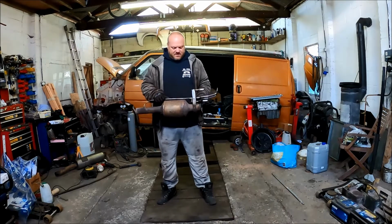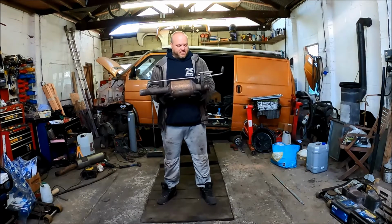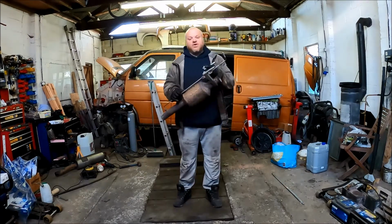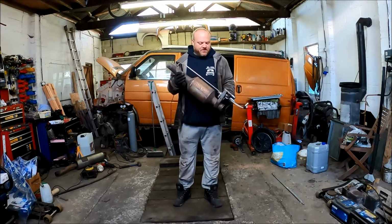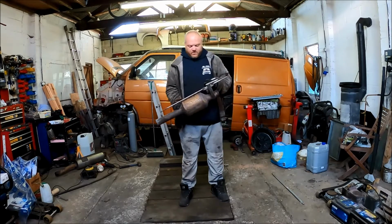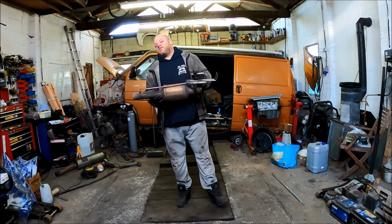Now this exists in your exhaust. If you have a diesel, this is part of your exhaust system. The idea of this thing is it captures the hydrocarbons, or the unburnt soot, that comes out of your exhaust. Now, there is a lot of knowledge that has not been shared about these things.